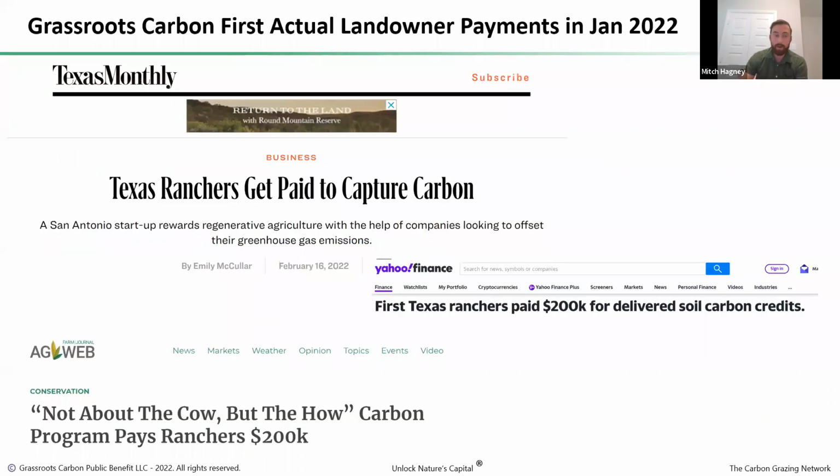One thing we like to brag about is our company was the first to actually pay ranchers for carbon credits. And we are still the company that's paid out the most for ranchers and grassland land stewards over time.